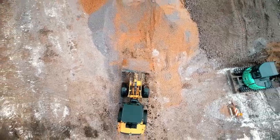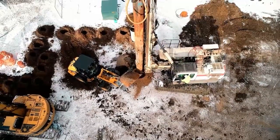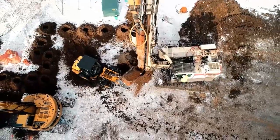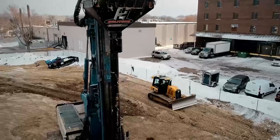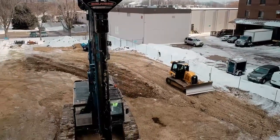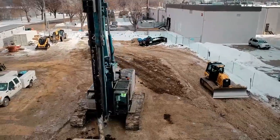Well, on this job site, there's about 12 feet of undocumented fill, which produces a risk for the owner. So his options are he can either assume that risk of the slab cracking, they could over-excavate that 12 feet of fill, or they could go to the ground improvement system. This is really a cost-effective choice. Over-excavation would probably be cost prohibitive for the owner.